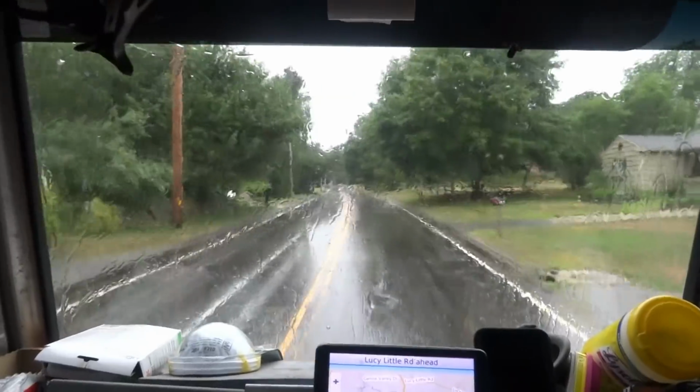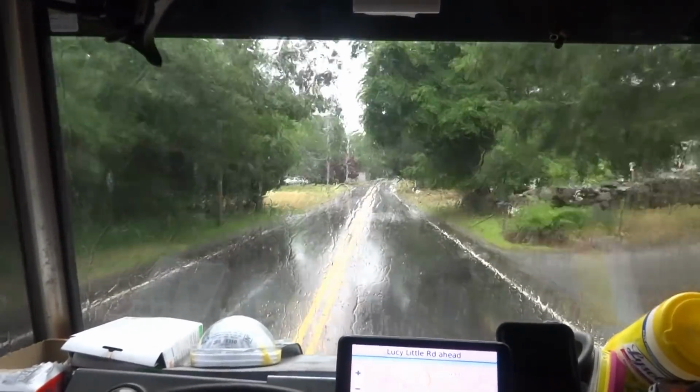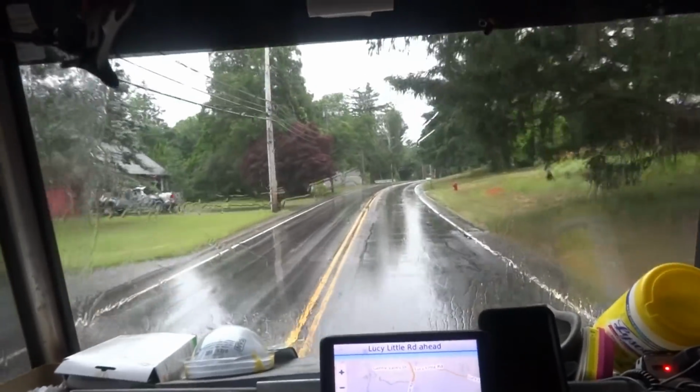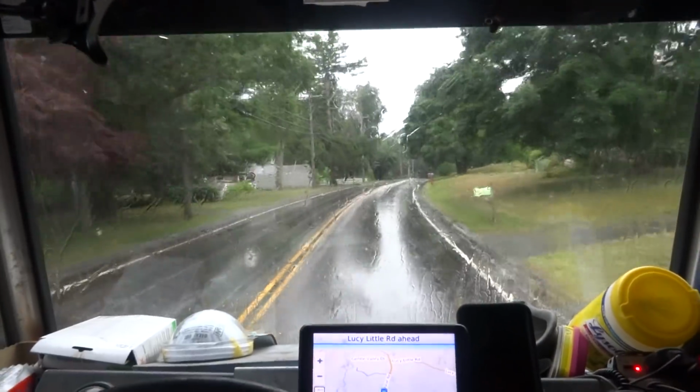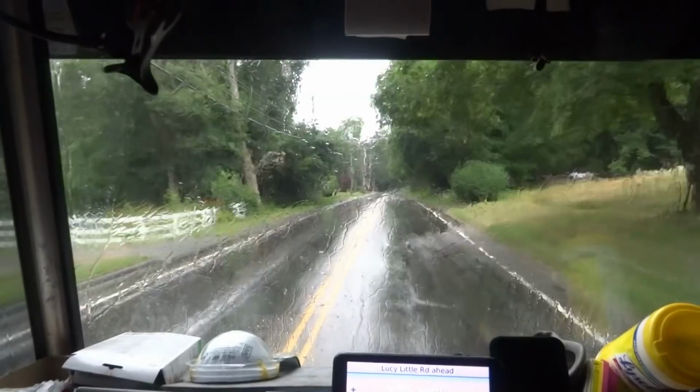Anyway, we'll try to get you some shots when I get there. A little rainy this morning. Friday's for the men, they say. Got a couple of jobs to do today. I don't know about this rain. Might put a damper on my day.